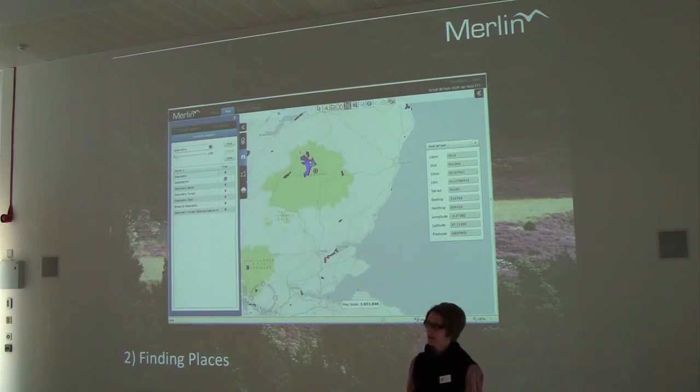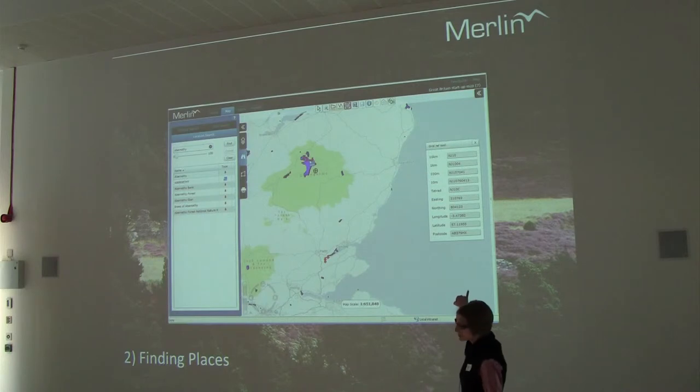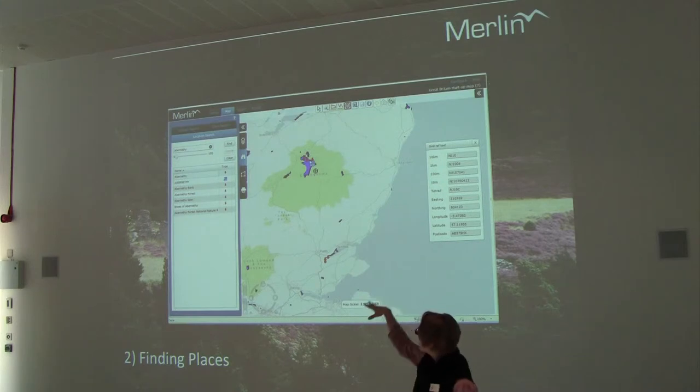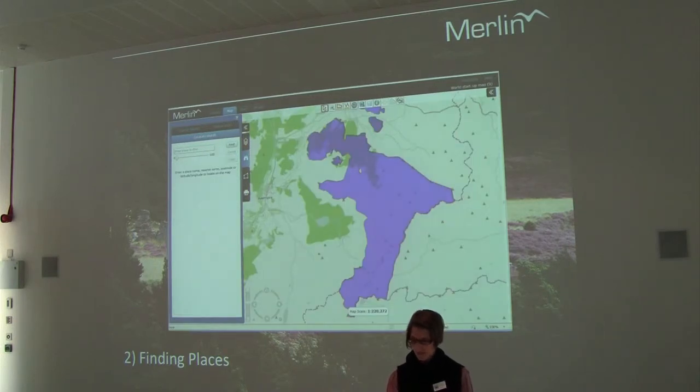Another feature that we've added for facilitating location searches is the grid reference tool that shows over to the left-hand side, and that lets you click anywhere on the map and almost instantaneously get the grid reference at a variety of different resolutions, the easting and the northing, lat long, postcode. And then if you click on any of the items that show up on your location search, the map window zooms into that location.